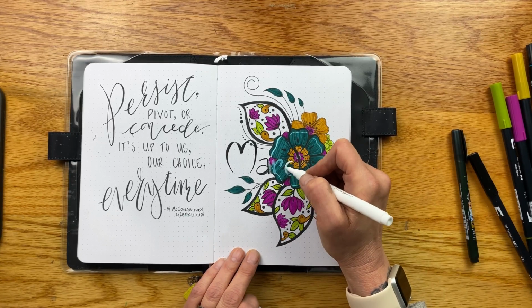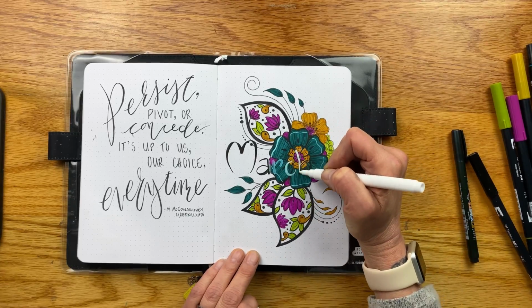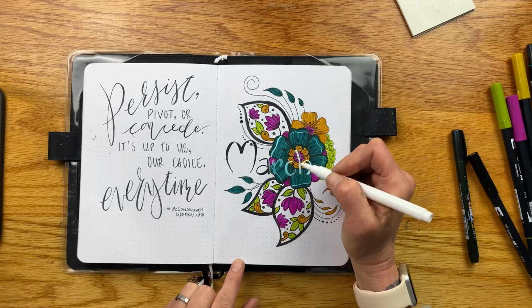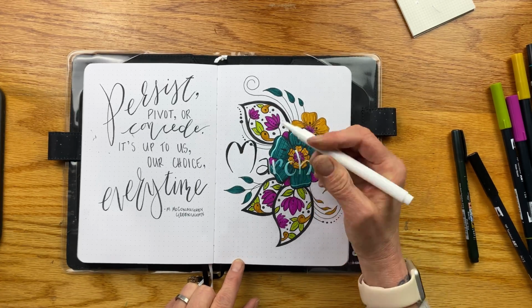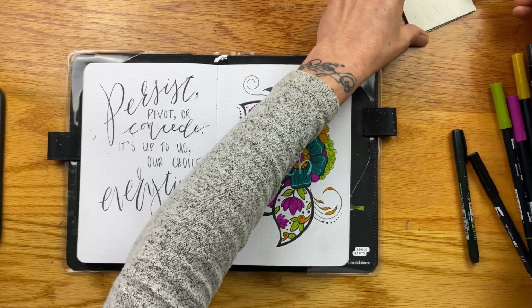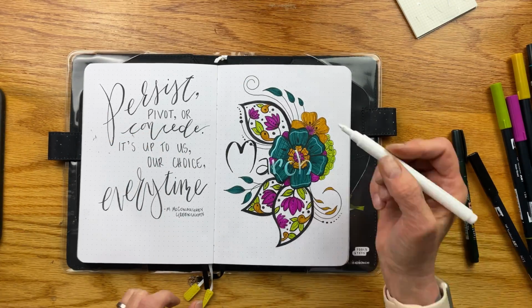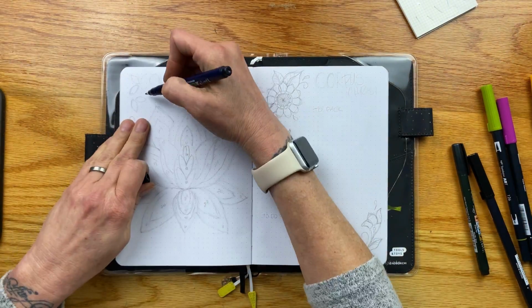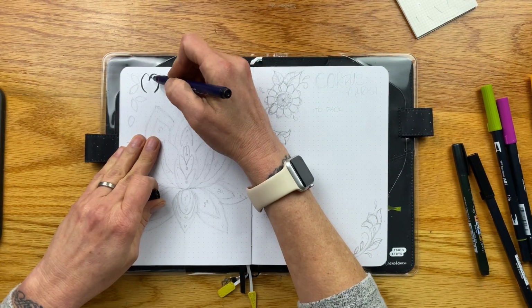So this takes me a few times to get the colors right, or I have to do several layers to get it to cover and pop out. But in the long run, it worked out really well. Okay, so this is my quote page and my monthly layout, or my monthly cover page.